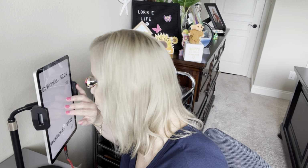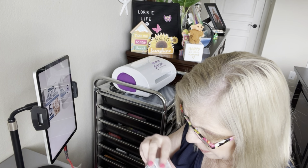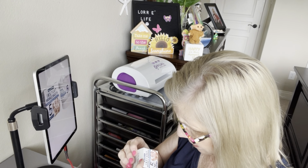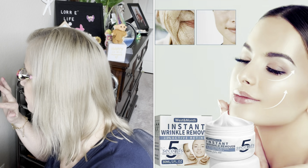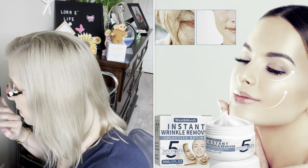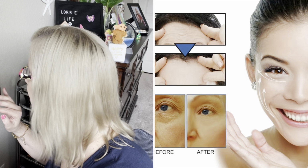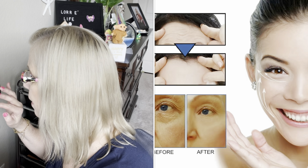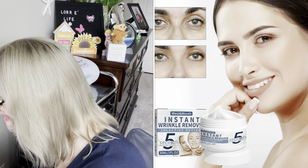Okay, so that one was $2.24. Oh, it's actually this one. I don't want to take it out of the package though. So this one right here. So it's the same size and everything. Here's the other one. It smooths wrinkles instantly. That one's also $2.24. Shipping on all orders.